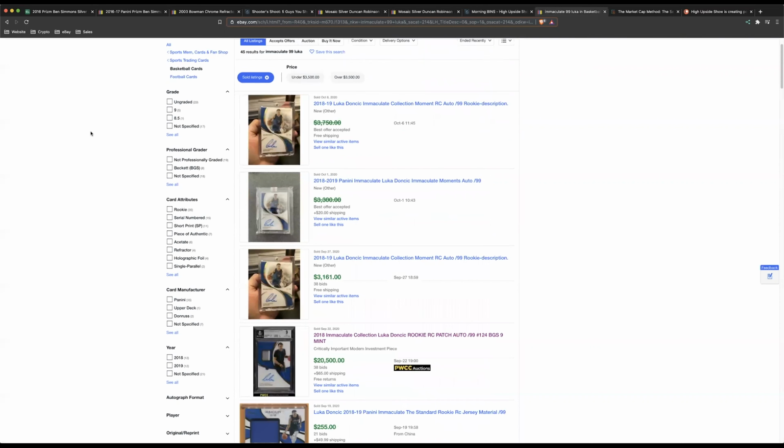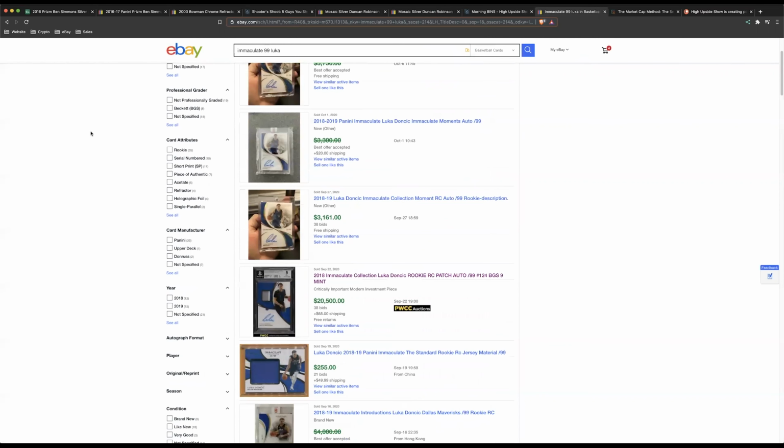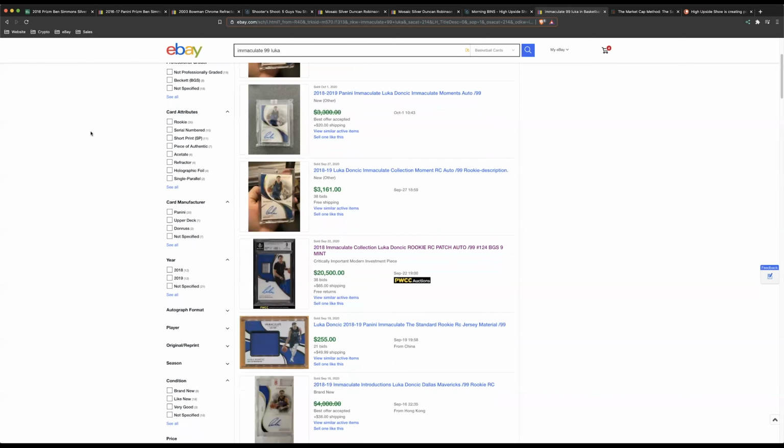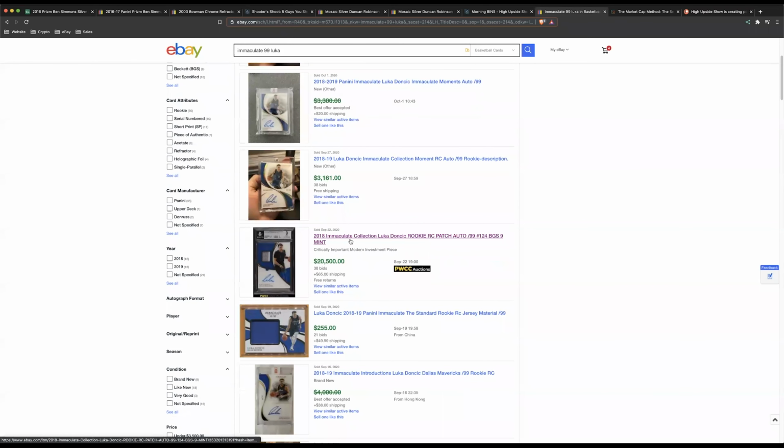Also, I want to talk about some high end cards. I'm looking at this and I've already invested in this idea. But have you guys noticed that Luka's high end cards are dumb expensive? This Immaculate BGS 9 sold for $20,000. That's a lot higher than his Prism Silver PSA 10, which goes for around 6,000. So we're looking at almost a 2.5x here for this card.